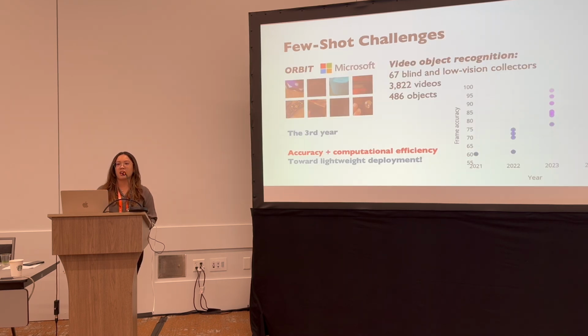So the first few-shot challenge this year is the Orbit dataset from Microsoft. This is a video object recognition dataset collected by 67 blind and low vision people, including 3,822 videos and over 400 objects. So this is actually the 3rd year that we're hosting this challenge. In the past 2 years, we are seeing very fast growth in the accuracy.